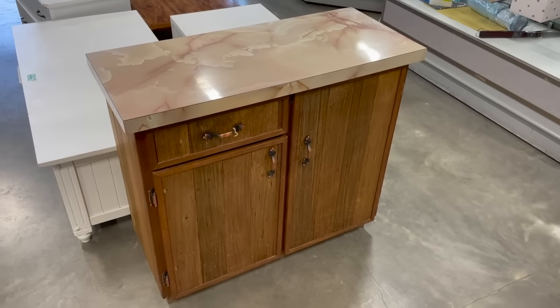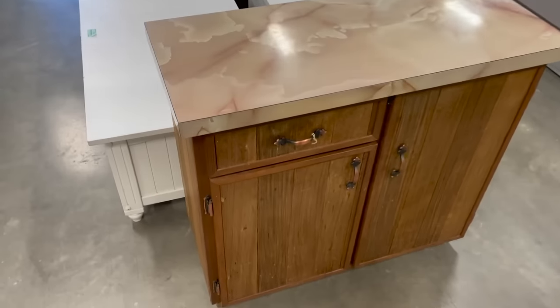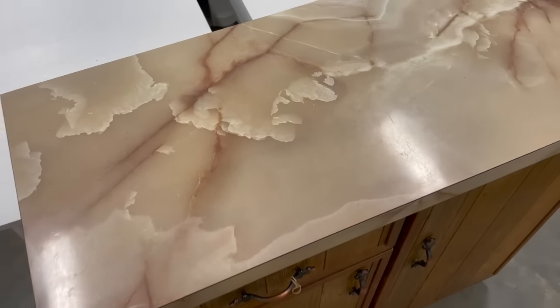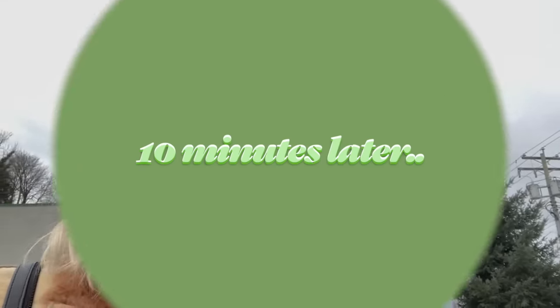So let's, oh my gosh, I can't even talk. I'm so excited. Here it is. It is absolutely perfect. I am gonna paint the wood here, but I just love this top. Oh my gosh, I'm so excited. I bought it. I don't know what I'm gonna do with the other vanity that I already have, but I got another one.